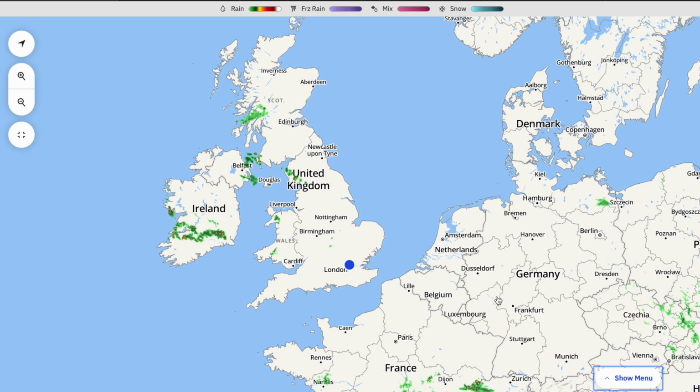Progressively into the longer range, as we'll see from the GFS, GEM, ECMWF and the ensembles, we're still expecting this westerly flow to dominate the end of May and even the start of June, but there are some signs of higher pressure trying to nudge in from the south, especially into early June.